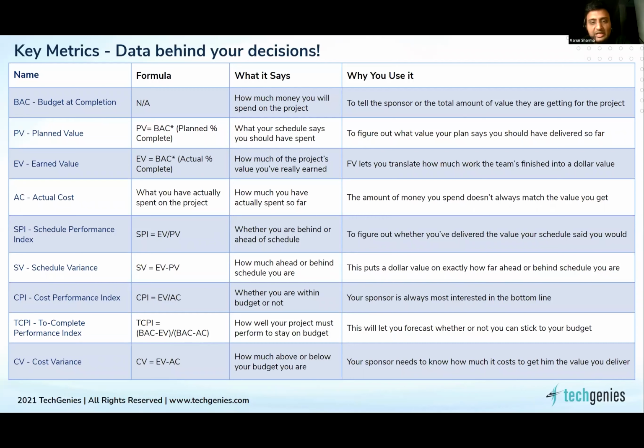Plus, this is also going to help in your future predictions. I can use these metrics and data to predict what my budget at completion would be. When I complete my entire project, what would be my final budget? Is it going to exceed by 20%, 30%? What would be my time frame? What would be my schedule at the end of the project? Will I be 6 months behind, 3 months behind? These are important parameters and metrics which could provide a lot of insight to the executive team and board and help them make informed decisions at an early stage.